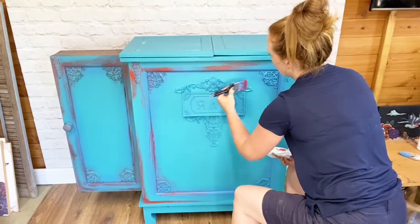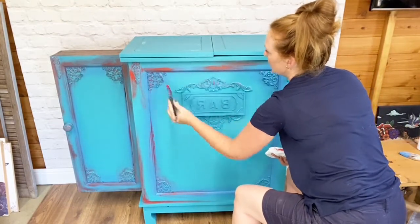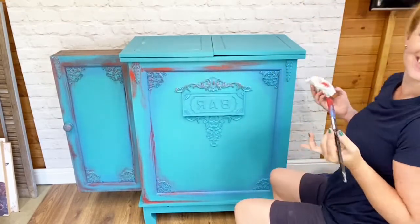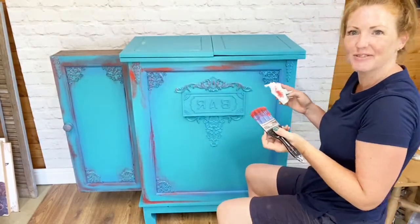I'm going to run my brush again over my, oh, that looks gorgeous. I just want to eat it, it's scrummy. I love it.